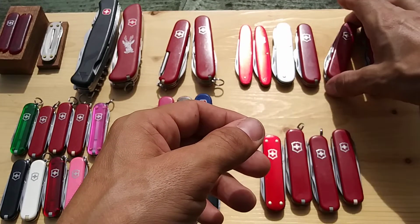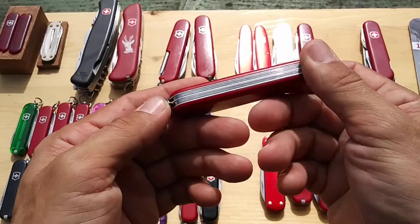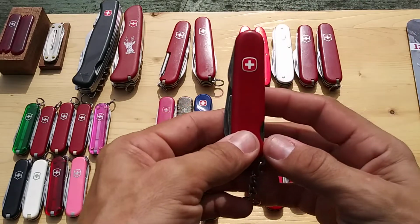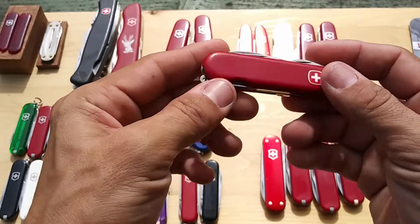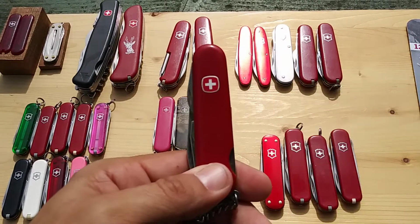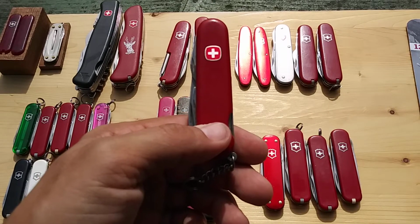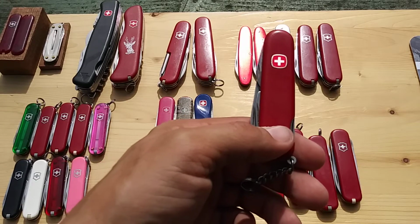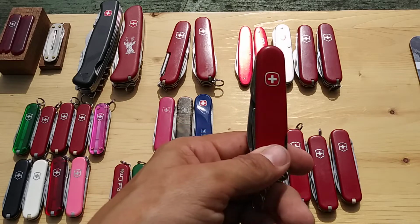And then a couple of the other ones, this is a similar setup to the Tinker, but there's no tools on the back side. And then this is an 84 millimeter Wenger version. So pretty much, again, all the same tools as the Tinker, but in the Wenger brand. And for anyone who is unsure of the difference at this point, they're now both owned by Victorinox. They ended up buying the Wenger company, so it really doesn't matter which brand you go with. They're all under the same ownership at this point.